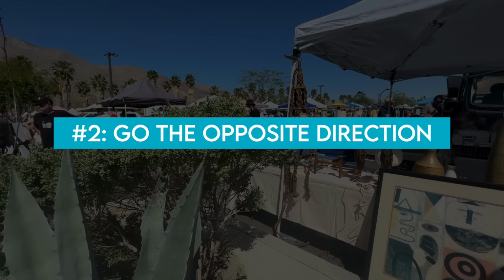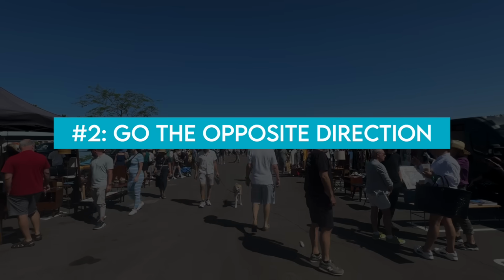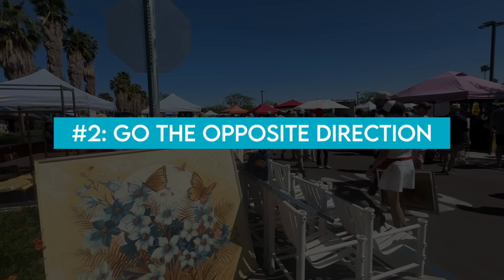What's funny is that this is sounding so competitive, and I just got done saying earlier that I'm not a competitive shopper. I'm not a competitive shopper, but I do consider myself a strategist, and that is why I'm recommending these tips. Tip number 2, go the opposite direction of everybody else. Most often flea markets, whether they're indoor or outdoor, are set up on kind of a grid system, and there's usually a path forward that people naturally gravitate towards. So tip number 2 is go to the back of the market and work your way forward.